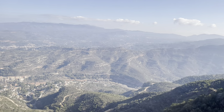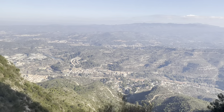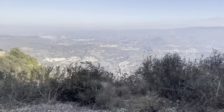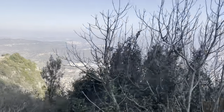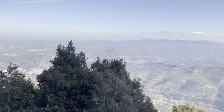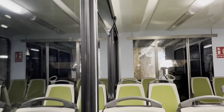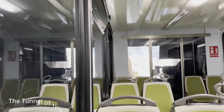With more beautiful views on our way up. And here we are coming out of the Tunnel of the Apostles and entering the station.